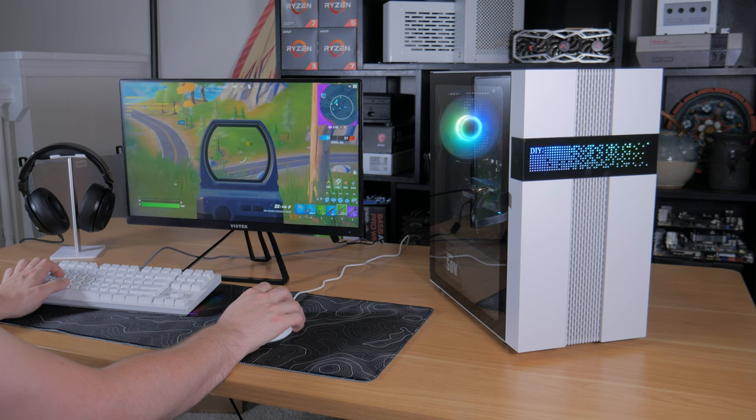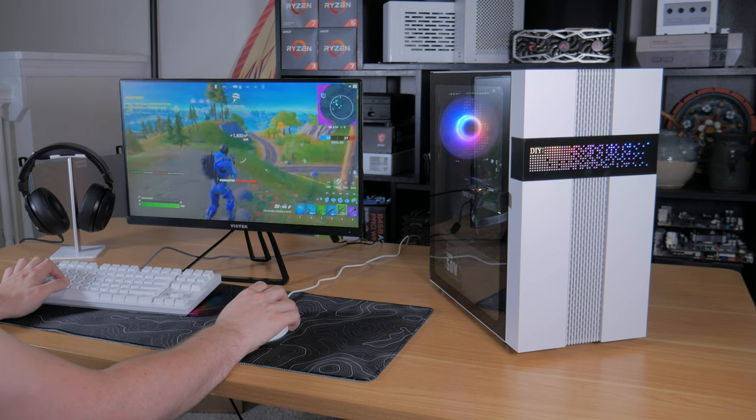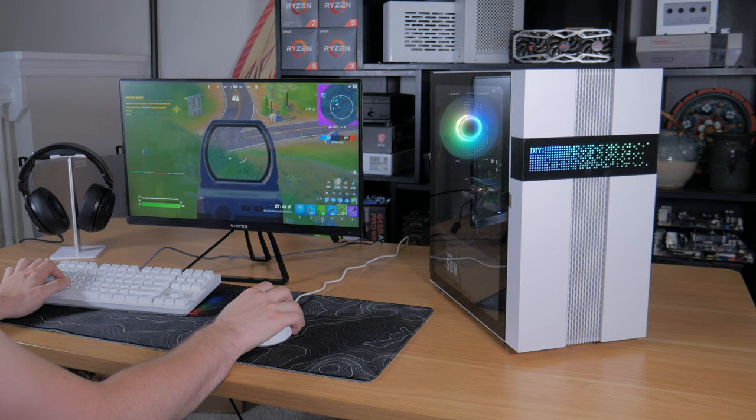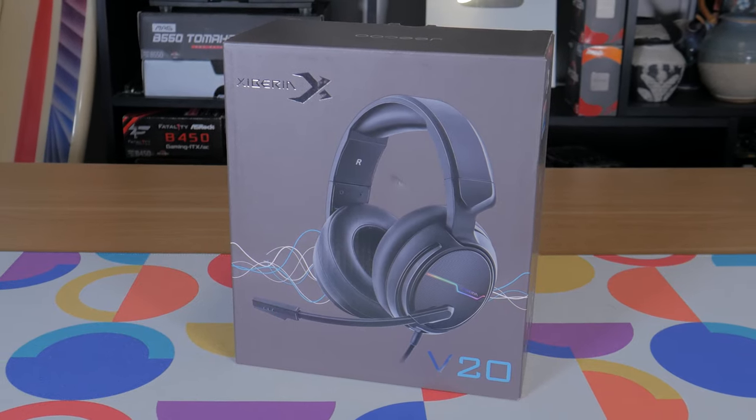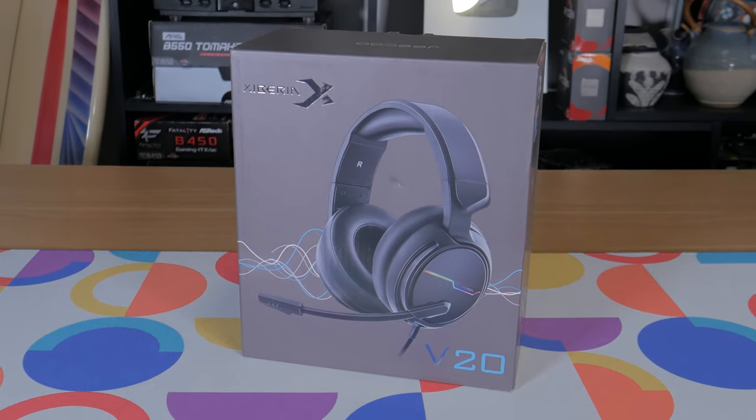With all that picked out, I had $40 left in the budget to tackle the audio side of things. This monitor doesn't have built-in speakers, so I figured the best option was to get a gaming headset. After looking at a ton of different options, I went with this Jiko Xiberia USB headset.